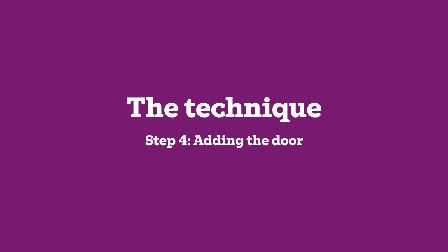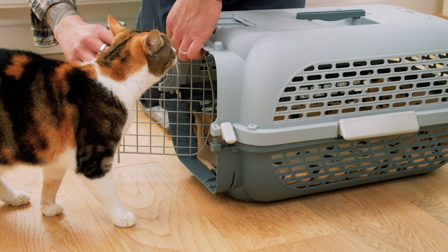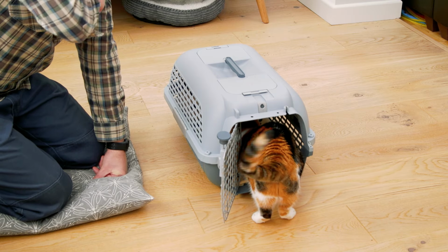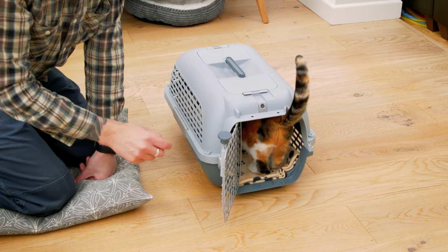Place the door on the front of the carrier, but don't close it. If your cat investigates the door by sniffing or rubbing up against it, reward them with a treat. Encourage your cat to enter the carrier by throwing treats into the back of the carrier or passing them through the vents at the back. Do not be tempted to shut the carrier door too soon, as this may alarm them and potentially undo all the great training you've done up to this point.